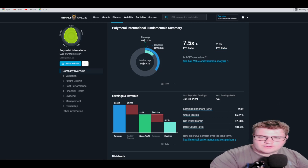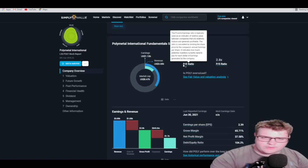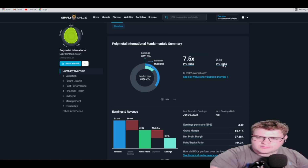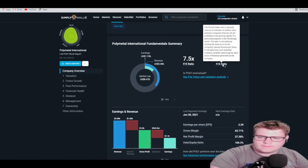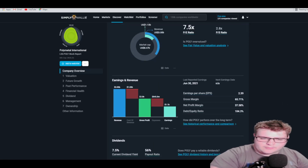So you've got a 7.5 PE ratio there, and you can read what that says there. If you highlight over things now, it'll tell you what it is, which is quite handy to have, especially for new investors. You've got the price to sales ratio over here, and then it just shows you the revenue and earnings down there. Down here it breaks down the earnings and revenue. So you've got 3 billion revenue, you've got the cost of revenue of 1.03 billion, the gross profit of 2 billion, expenses of 845 million, and earnings of 1.1 billion.